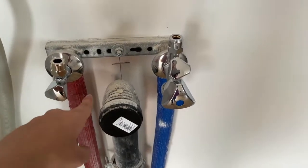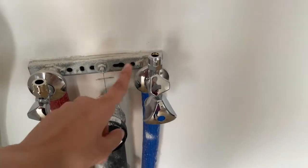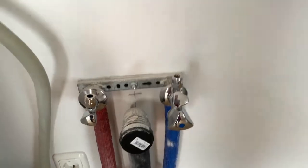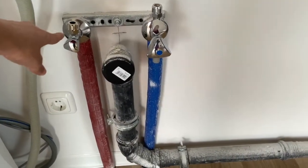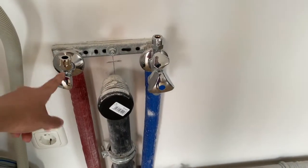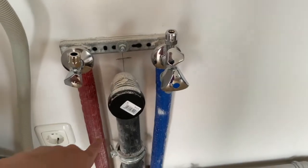So again, I'm giving you a closer look at the connections. These are the three connections that you will always find in an empty kitchen: hot water, cold water, and an outlet pipe where water goes outside.